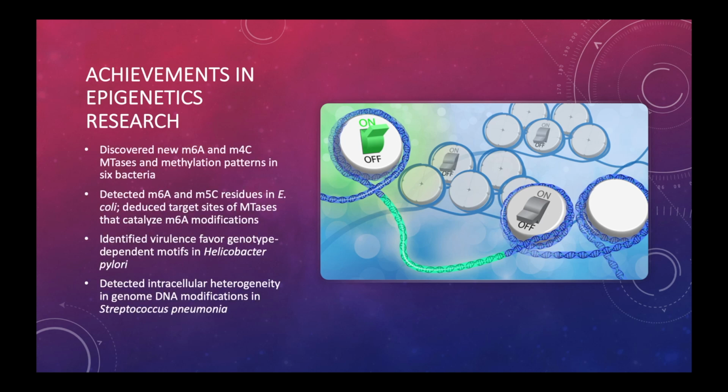Some achievements that PacBio has made from epigenetics research are discovering new M6A and M4C MTases and methylation patterns in 6 bacteria, detecting M6A and M5C residues in E. coli, deducing target sites of MTases that catalyze M6A modification, identifying virulence-favored genotype-dependent motifs in Helicobacter pylori, and detecting intracellular heterogeneity in genome DNA modifications in Streptococcus pneumoniae.